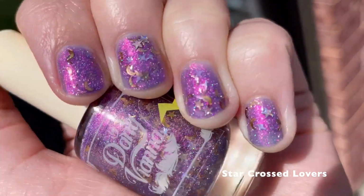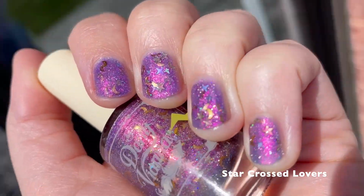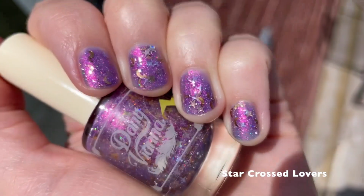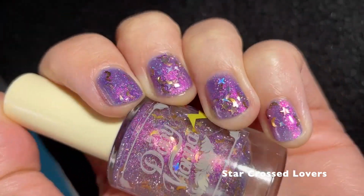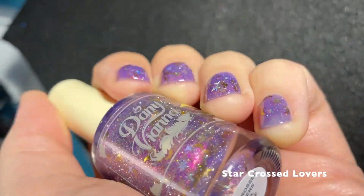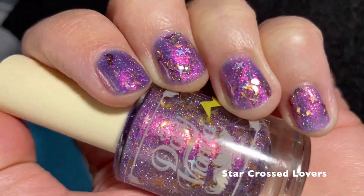So despite all the glitter in here, it's not overly textured. It will be difficult to remove, but it's so worth it in my opinion. And you can see there's also that beautiful reflective glitter. This is just such a pretty polish, and I don't know, it just really speaks to me.